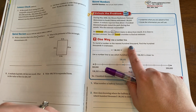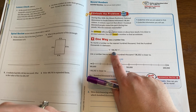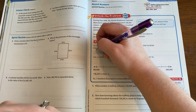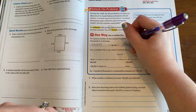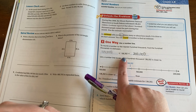To round a number to the nearest 100,000, find the hundred thousands it's between. So they gave us this number right here. I'm going to look at the 100,000s place. This number falls somewhere between just plain 100,000 and 200,000, which would be the next level up. So just looking at the 100,000s place, that would be rounding to the nearest 100,000.